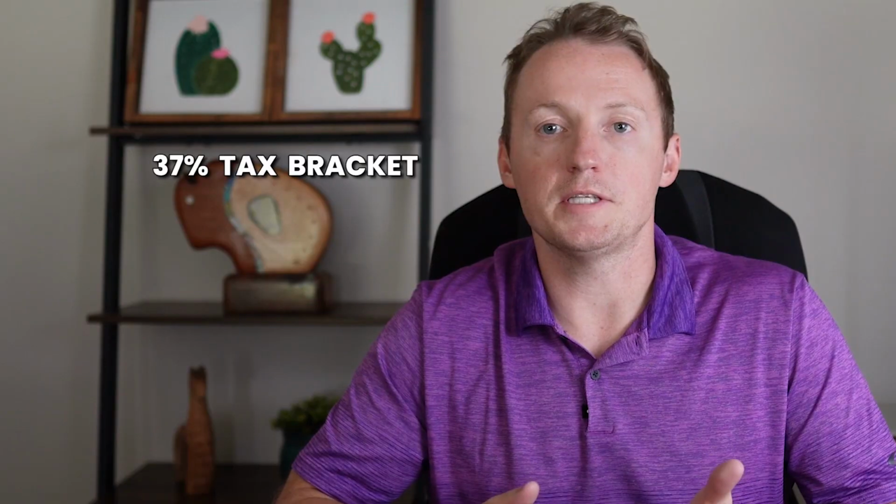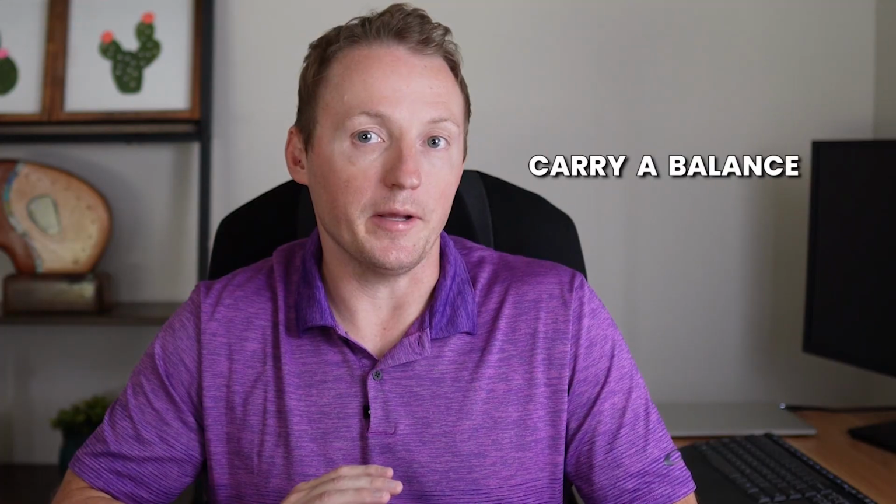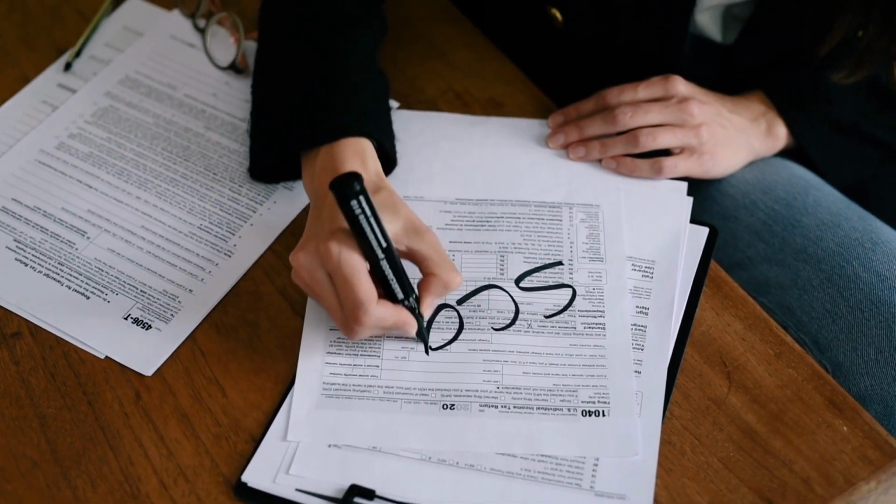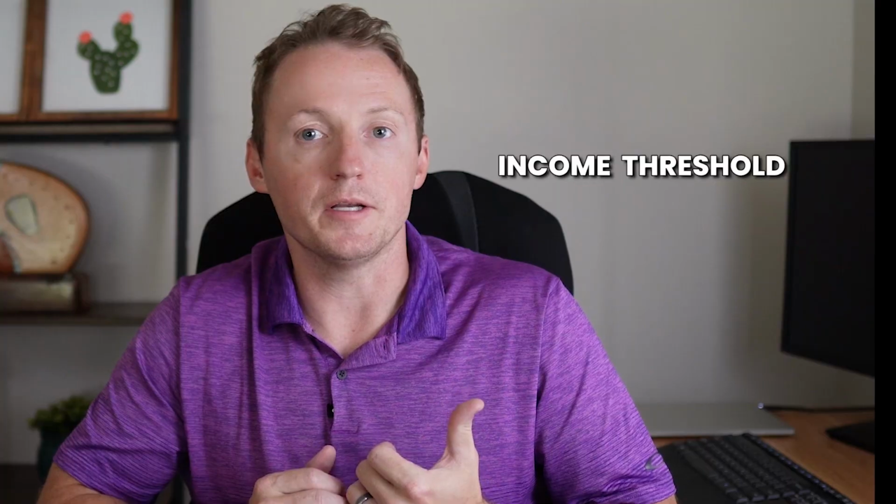He's well into the 37% tax bracket. He doesn't carry a balance in his traditional IRA. He does have a work 401k plan, and he maxes it out every single year with his traditional contributions to save mega tax dollars for that year. And he is unable to take advantage of pre-tax dollars going into his traditional IRA, because if you have a 401k plan and you meet a certain income threshold, then you are unable to make pre-tax contributions to a traditional IRA. You can't double dip in that situation.